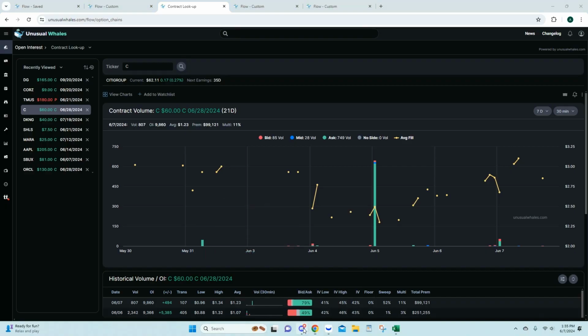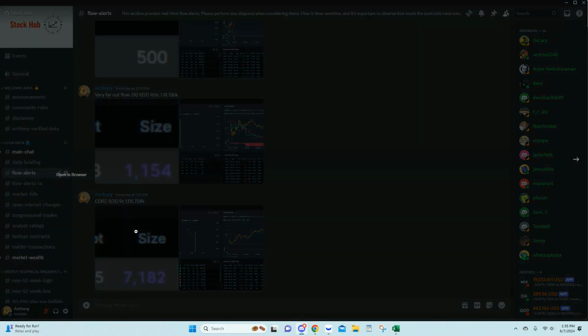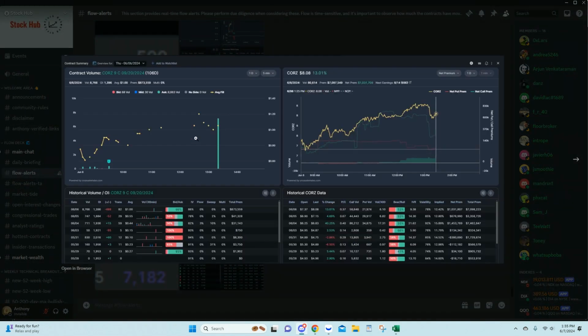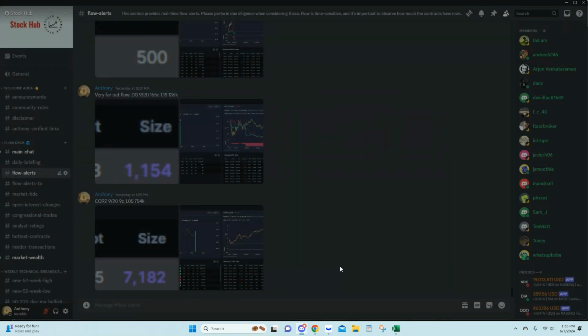So where are we? Discord. So CORZ. We had 929 call, and again, this was a further out one, and this is what I mean by some make a quick move, which I'll show. So 754,000 for 7,100 contracts. Again, all ask side. Looking at this, clean big entry. We did have some ask side flow before, and your net call premiums were up.